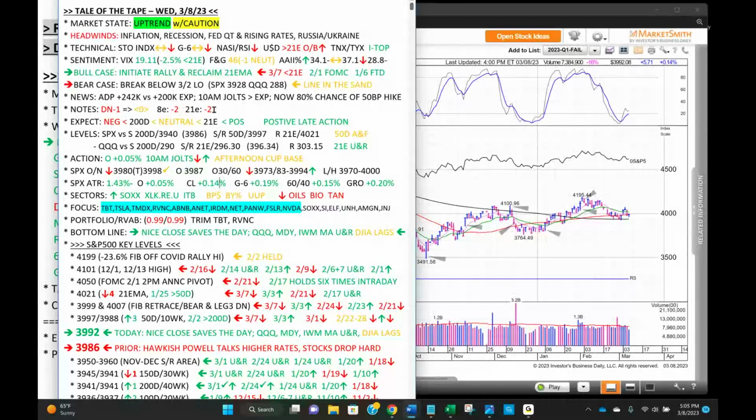Second day below the 50 MA and the 21 EMA, positive late action saved us again. Here's the focus list. We'll go through some of these. In-house, we trimmed TBT.